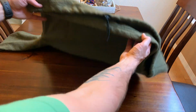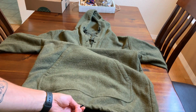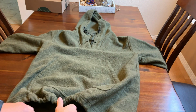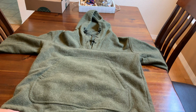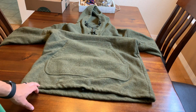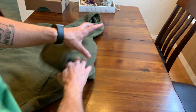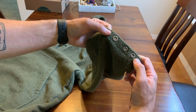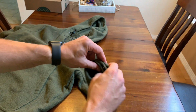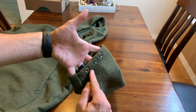It's got plenty of length on it, so it covers your waist down to about mid-thigh, depending on what size you get. At the bottom here, you also have another cinch cord right here. So again, you can tighten this around your waist and make sure that there's no cold air getting up. One of the best features of this is the fact that you can tighten down the sleeves. So when you get your hand through here, you have two options for tightening it down.